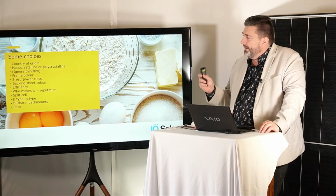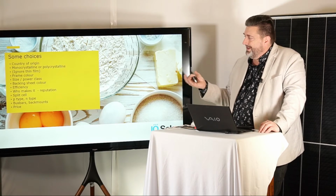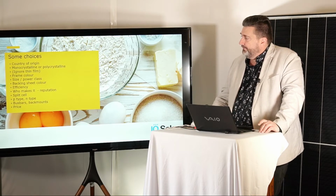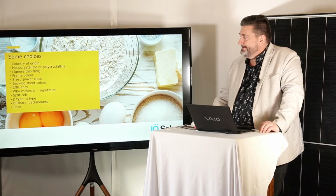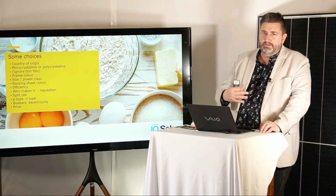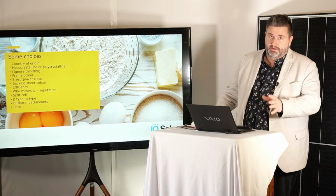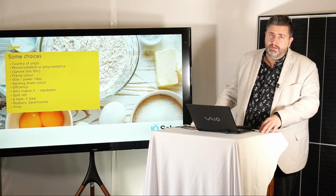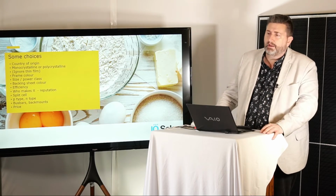But there are lots of ways to look at panels: frame color, the sizes, the power class, which is how many watts it is, the efficiency, who makes it, the reputation of that company, for example. And the way that we choose is we're looking for companies that have got a dedication to the Australian market. I'll take Trina as an example. Trina have been making panels for over 20 years now. They've been in Australia for 12 or 13 years approximately.